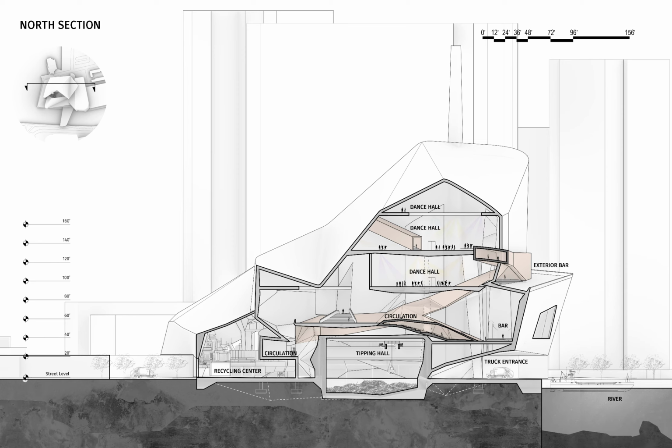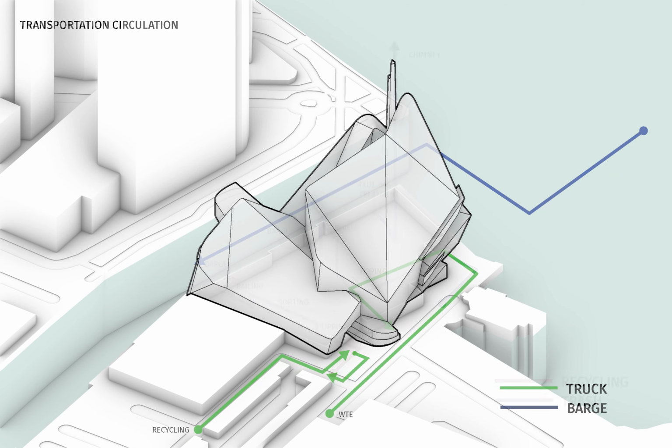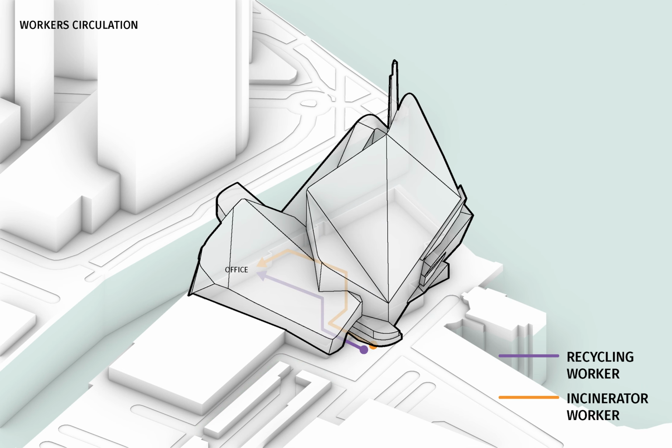The north section shows how the programs of the WTE and recycling center sit on the bottom, while nightclub programs lay on top of them, while the circulation cuts through the spaces. The west section, on the other hand, displays the interruptions of the circulation between the two main programs. These diagrams indicate the ways of transportation, the machining process, and the workers' flow inside the building.